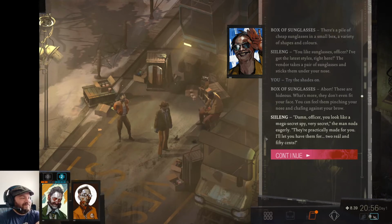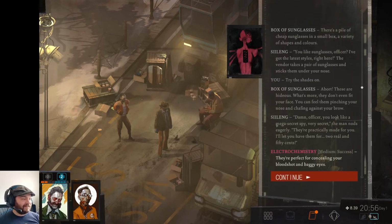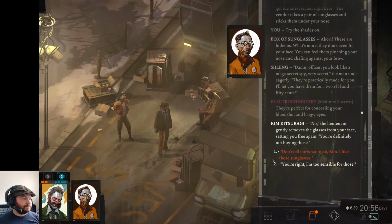I'll let you have them for 2 real and 50 cents. Yeah, this guy is the kind of street hustler I expected that he was. They're perfect for concealing your bloodshot and baggy eyes. Thank you, electrochemistry. No, you are definitely not buying those.